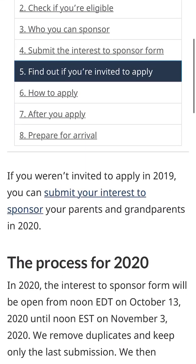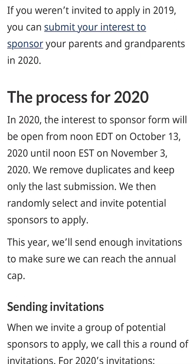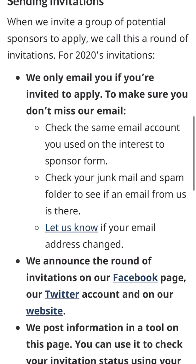So again, this is the 2020 process. This is the time when it opens. It opens at Vancouver time, at 9 a.m. on October 13, and closes at 9 a.m. on November 3rd. So when you send the application, they can send you an invitation.